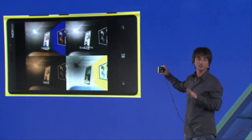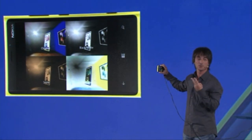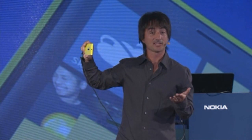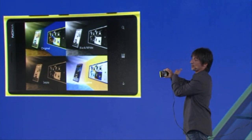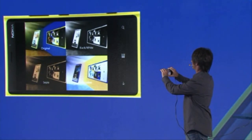Now, what's interesting about this FX Suite lens is this was actually written by 2 summer interns at Microsoft in about a 2-week period. So they could get up to speed really quickly with the platform and build something that's kind of cool. So you can see here, it's taken the viewfinder and it's showing me 4 different effects that I might use on the picture I'm going to take.